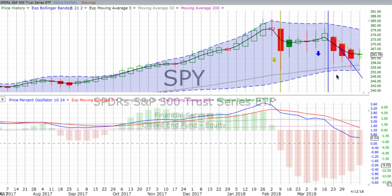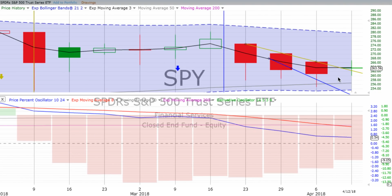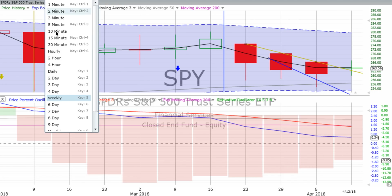Let's jump into the S&P 500. Looks like we're ending the week up. Now again, we'll have to see what happens Friday, but so far we've got a green doji. That means lots of indecision tending up. That's what our Heikin Ashi candlesticks show us. That's also shown by the fact that the price percent oscillator has pretty much gone flat, still headed down. Derivative oscillator continuing to lose downward momentum.